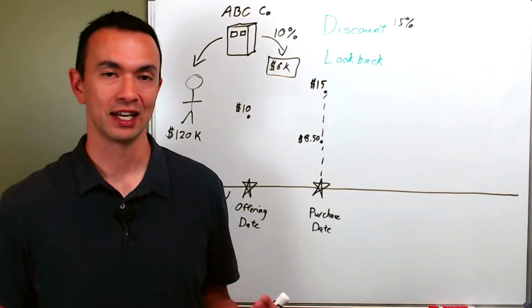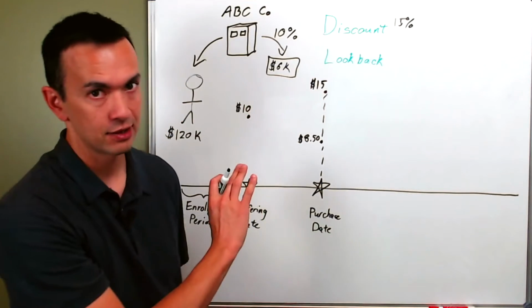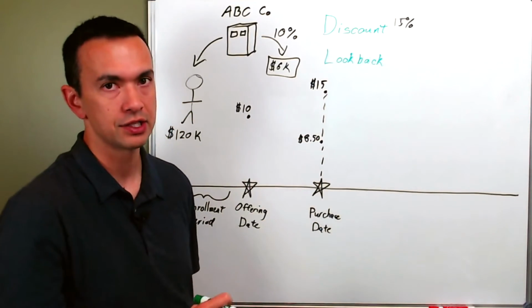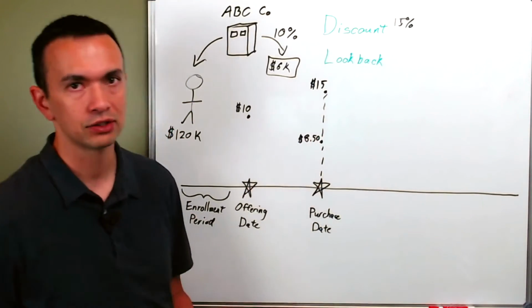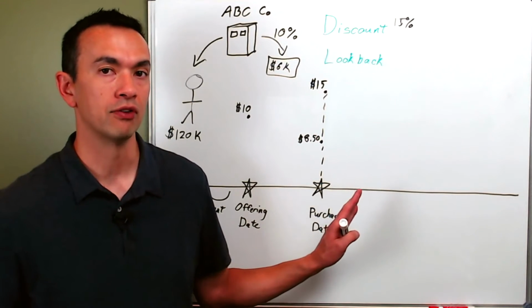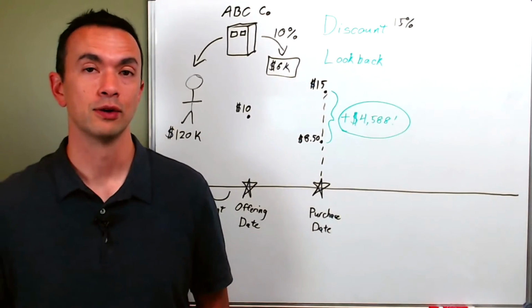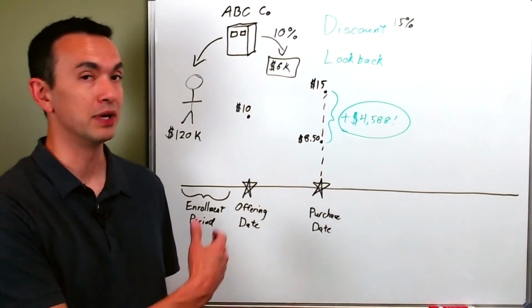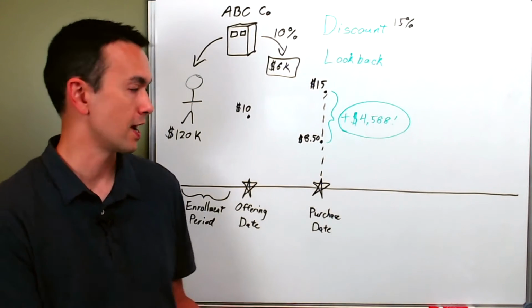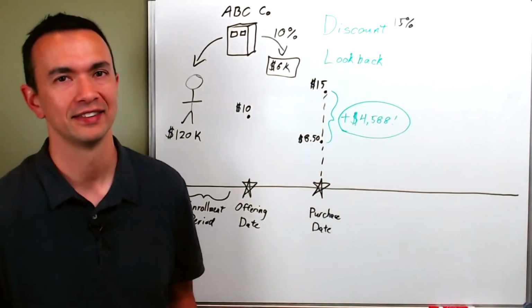So using the example numbers here, we have set aside $6,000 and we are buying the stock at $8.50 a share, but it's actually worth $15 a share. Then immediately on this purchase date, we already have more than a $4,500 gain. Now that we've illustrated the immediate benefits of an ESPP, the next thing to talk about is the way that it's taxed once you purchase it. So let's get into that.